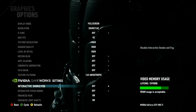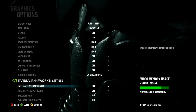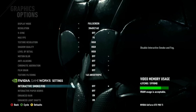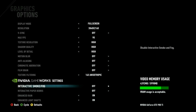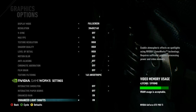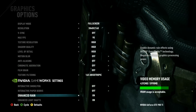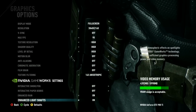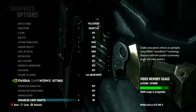I also disabled interactive smoke and fog and interactive paper debris because these Nvidia GameWorks features rely on physics itself. I realize not everyone can take advantage of these features, so I left enhanced rain and light shafts on because regardless of if you've got an AMD GPU, you shouldn't suffer any performance drop using these settings. So I left these two settings on and turned the above two off just to make it more relevant to a wider audience. So that's pretty much the settings I use for the game.